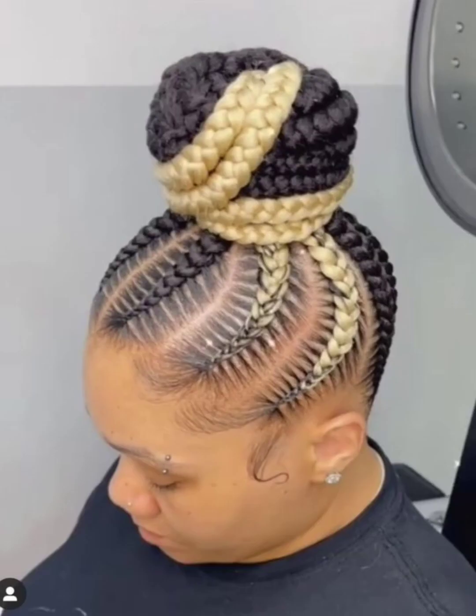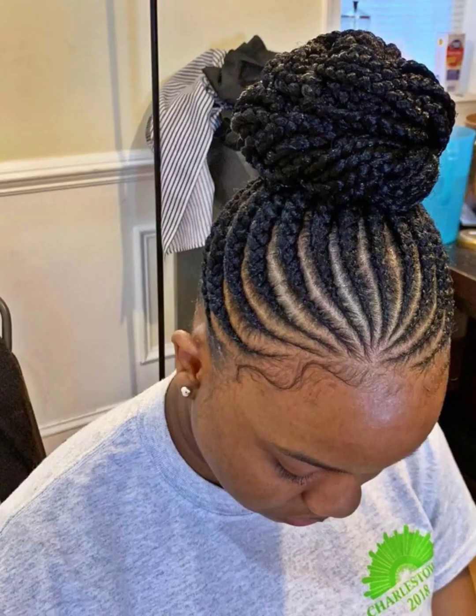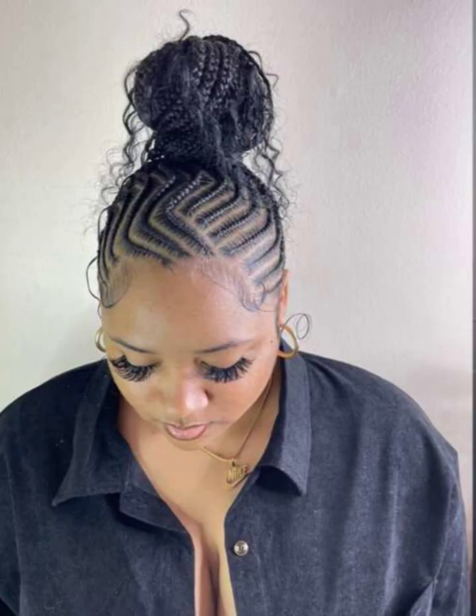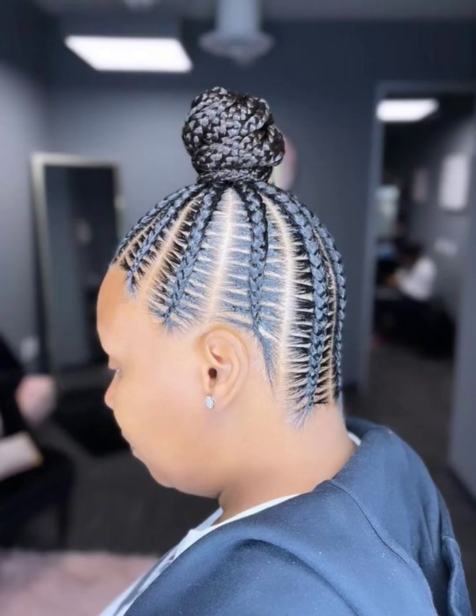So in this video, I've put together some cute and some of the latest updo cornrow braided styles with a bun. This video can help you to choose your next look. These are some of the latest styles for 2024. These are beautiful braids, black women. So ladies, if you're looking for a cute updo style, continue to watch this video. You'll find just the style that you're looking for.